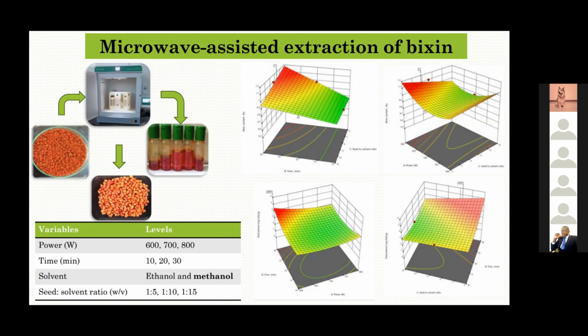From the graph of the bixin content and the phenol content, we can understand that the mild power range of 600 watts, with increasing time and a low seed to solvent ratio, induces the material to diffuse into the solvent. Here I can see that using the dielectric constant of the solvent that I have used, there is only 1 to 3% extraction of the bixin along with the phenol content.